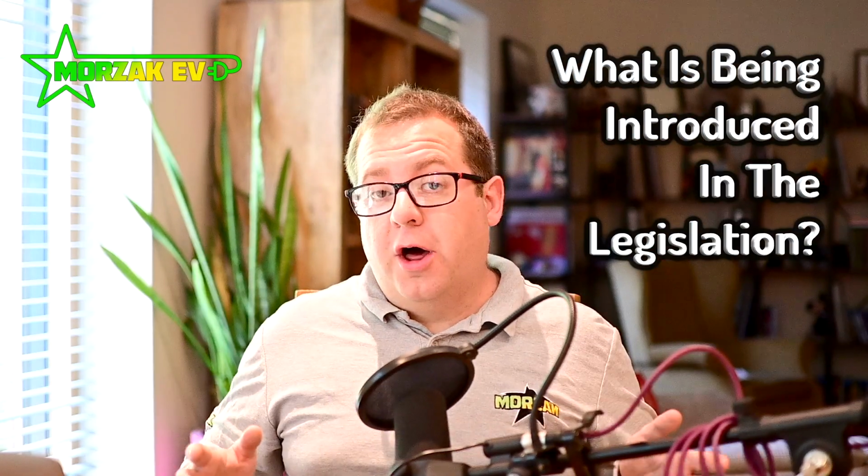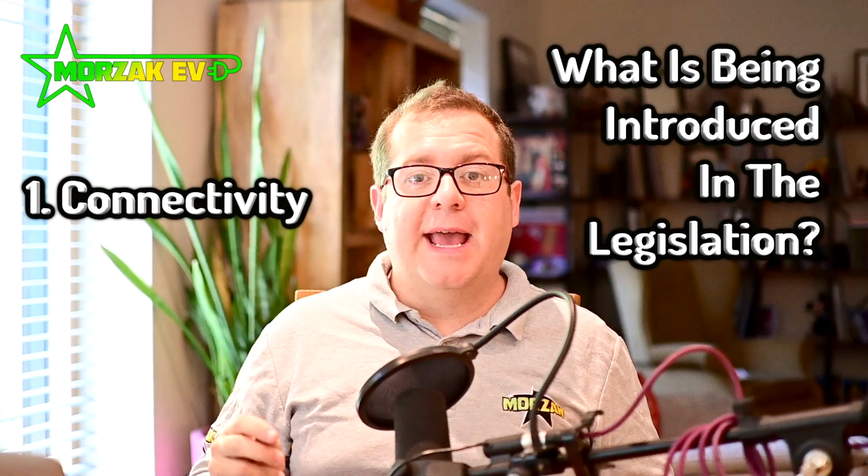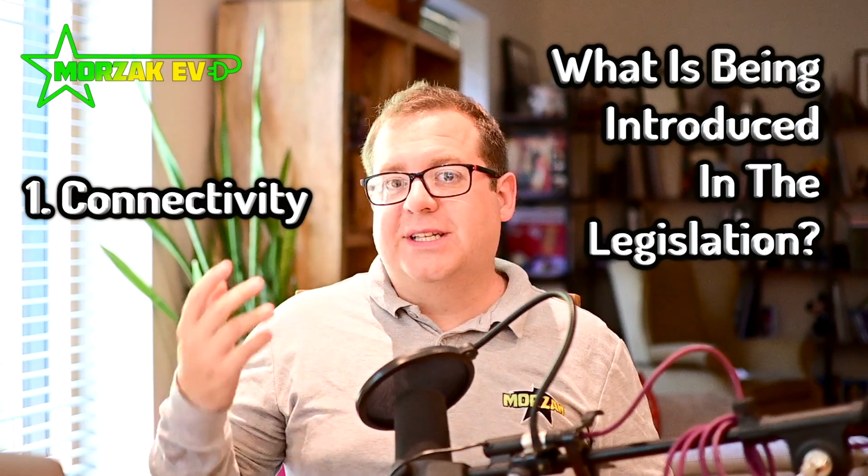So, what are the changes? Number one, all charge points must be able to connect to a user application to allow controls. So I'll state this a few times, but it is now illegal to sell a charge point to someone that doesn't comply with these regulations. And that includes being able to connect to some kind of application and be controlled to allow scheduling and override timers and configure when you want the cars to charge.